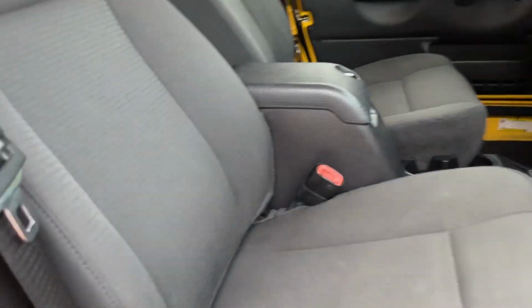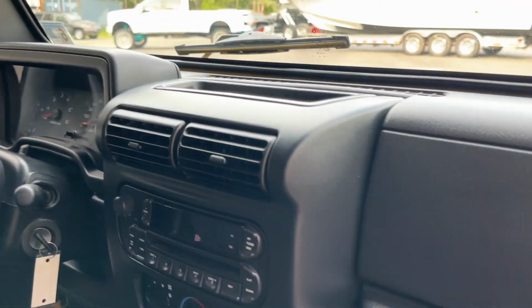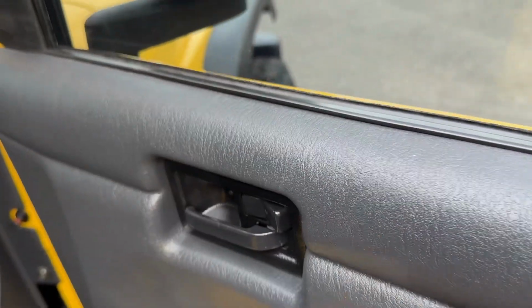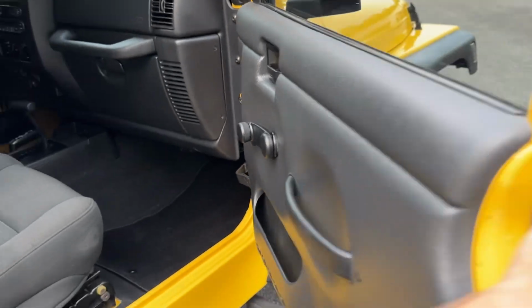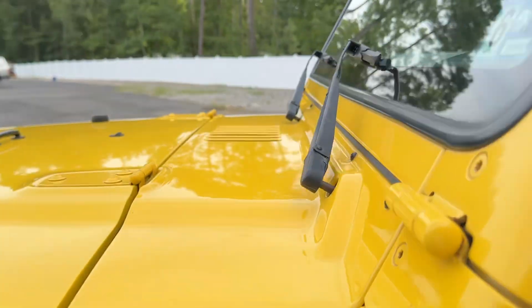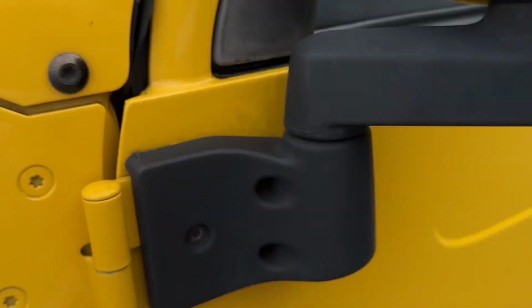Inside is extremely clean as well. Do a test drive here in a moment. Got your books in there. Everything's very, very clean. Doesn't have your typical cracking up top. Original windshield. That's incredible.